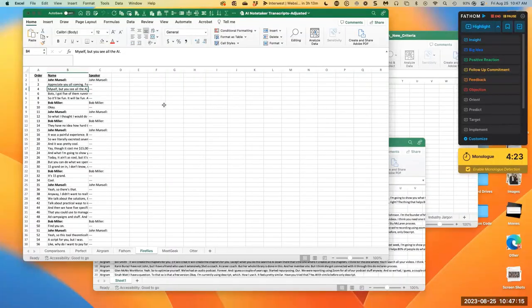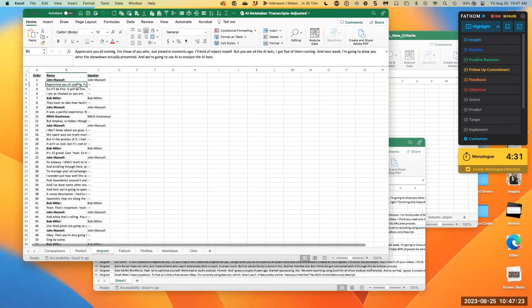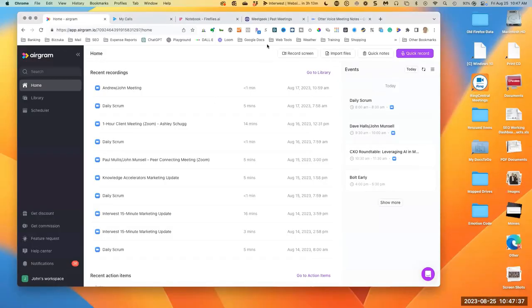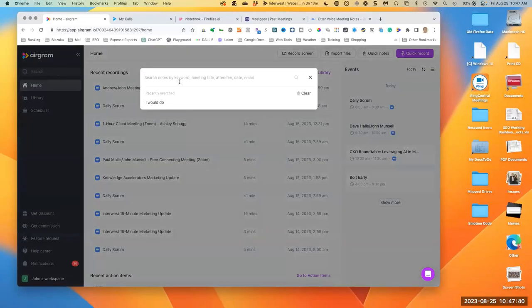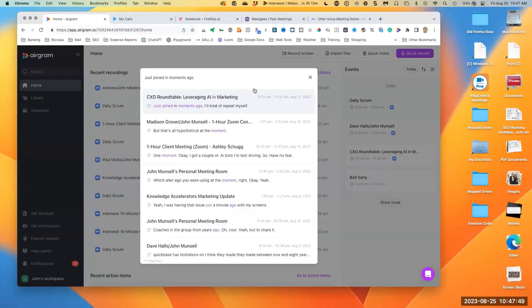And hang on a second. So I want to show you some of the features that to me are really important with these AI tools. And because I have these aligned like this, I'll show you what I'm going to do. I'm going to take a piece of text that I know existed in the AI bot, or the AI note taker. So here, this little phrase is in Airgram, right? So then I'm going to go over here to Airgram and use their search tool and see if it will find that across all the other Airgram recordings I have. To me, that's a critical test, right?